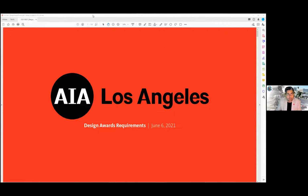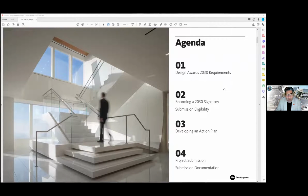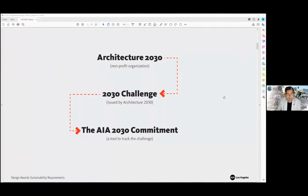Again, this is a very short presentation deck. We really want to focus on Q&A, so I'll go through this quickly, and we want to spend most of our time addressing questions with you all. So quick agenda: we're going to go through the 2030 requirements, becoming a signatory and submission eligibility, and developing an action plan, which is not part of the submission requirements, but I'll briefly touch on it. Then some examples of project submission and submission documentation.